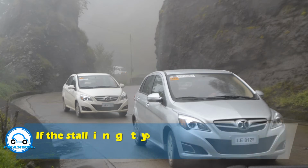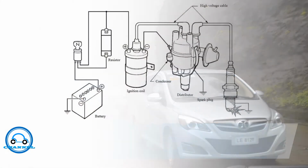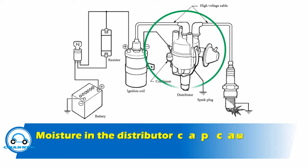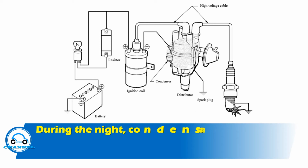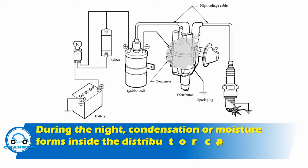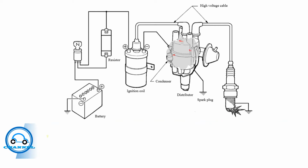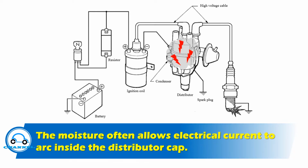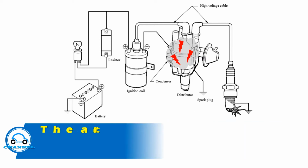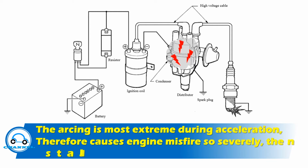If the stalling typically happened on a cold, wet morning when the engine is cold, it is moisture in the distributor cap causing misfiring. During the night, condensation or moisture forms inside the distributor cap because of the cold and wet weather. The moisture often allows electrical current to arc inside the distributor cap. The arcing is most extreme during acceleration, therefore causing engine misfire so severely, then stall.